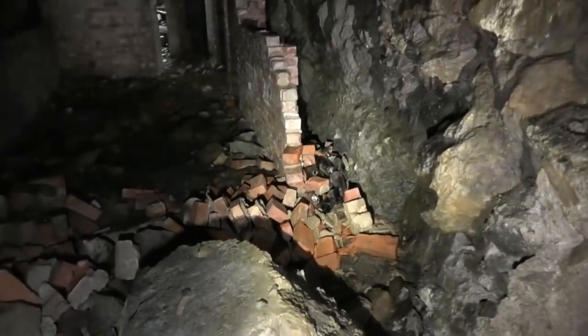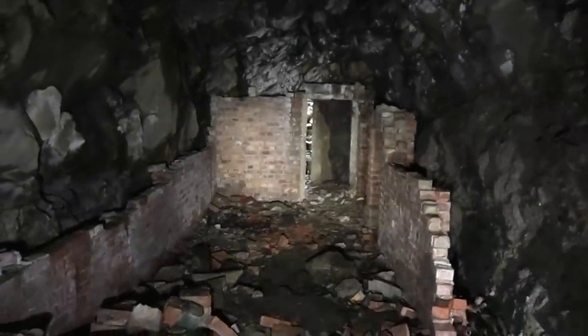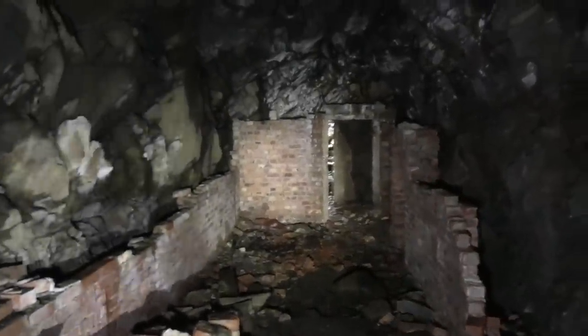Let me see. Here is where we came. And there are some old bottles there. Wow. Even more exciting. Okay, okay. Woohoo! That was quite a surprise. Totally took us by surprise.